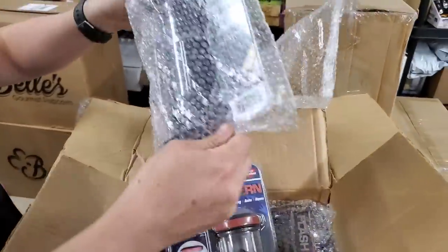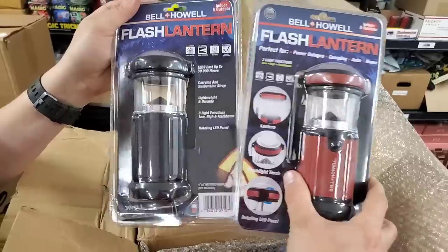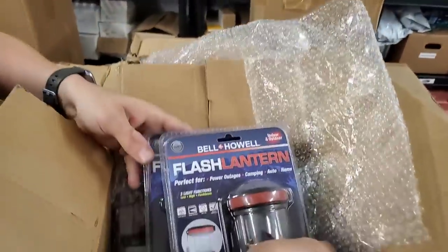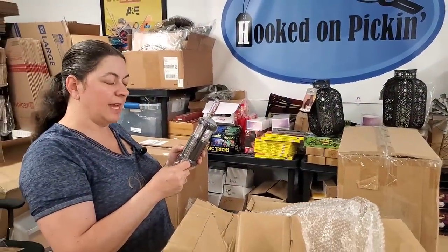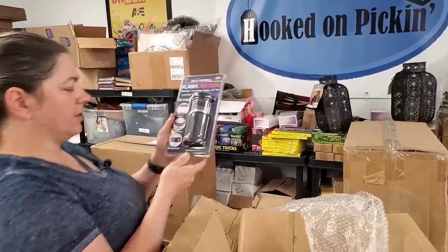So this one's red. Oh, they're different colors. So we have black, red and black. Nice. I bet you these still go really well. Oh, yeah. These are handy. How many lumens does it say? It's a rotating LED panel, three light functions, low, high, and flash beam. So it goes three different ways.